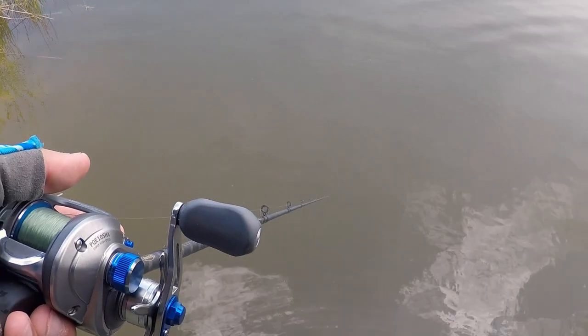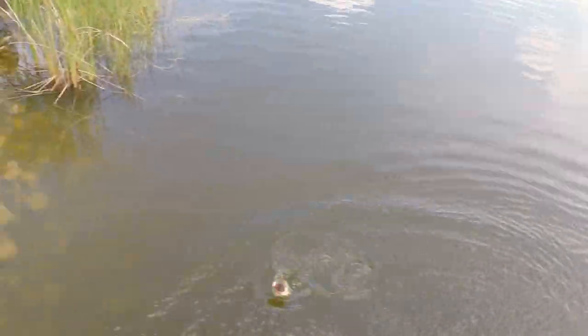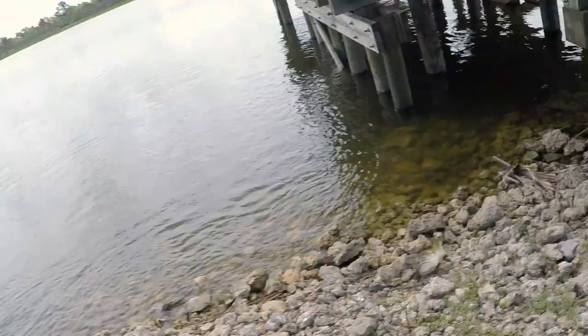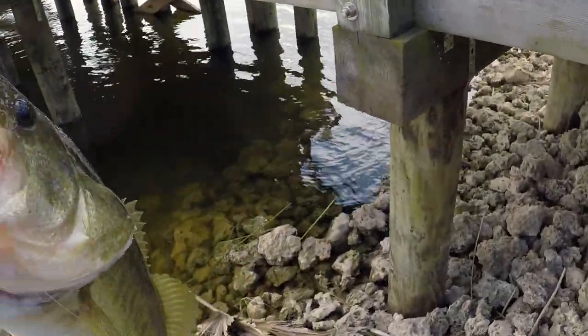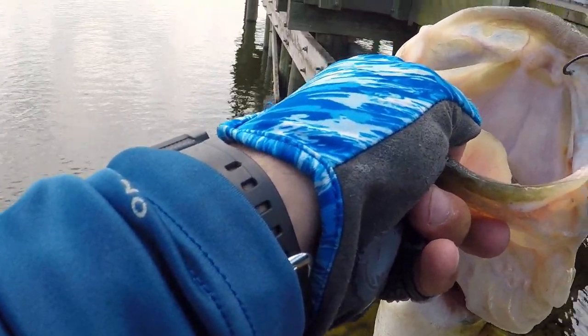Big bass. Looked at it. I think he just picked it up. Yep. Look at that stud. Jeez. Get her on the rock before she comes off. Nice. Whew. Nice. That tiny little inch and a half bluegill did the job.